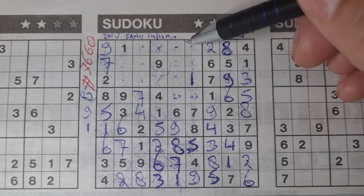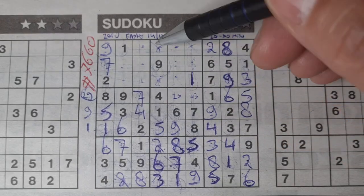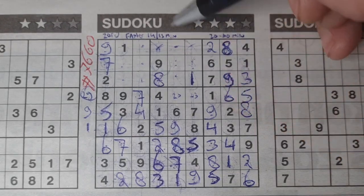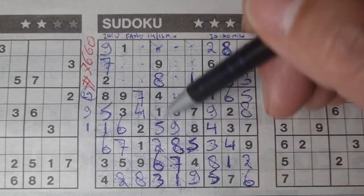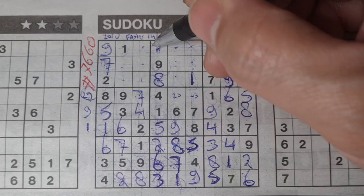So we have 8 in this column, 8 in the middle column. So the column next, only two places left for 8: it should be here or there. We have 8 in the first row, no 8 there. 8 should be there. One box left in this column for the numbers. 1, 2, 3, 4, 5, 6, 7 is missing.